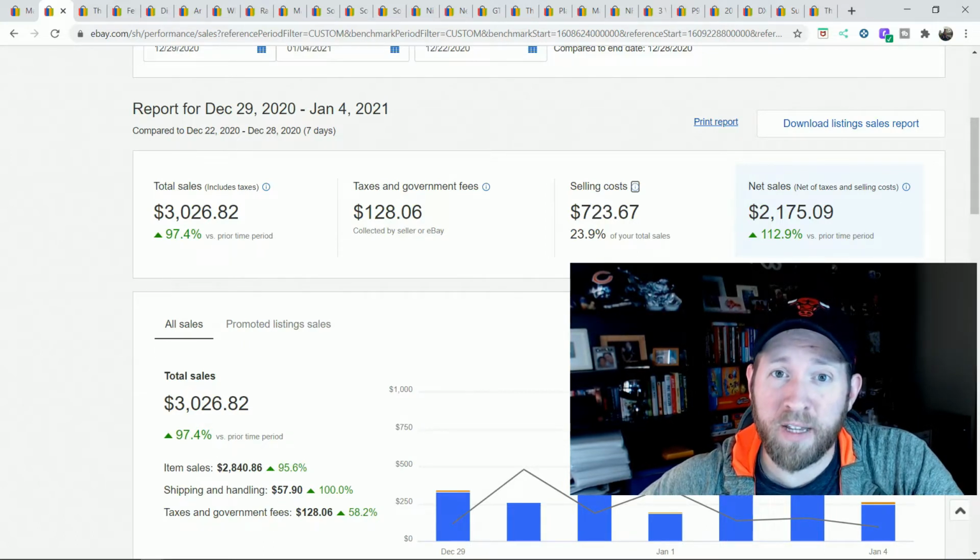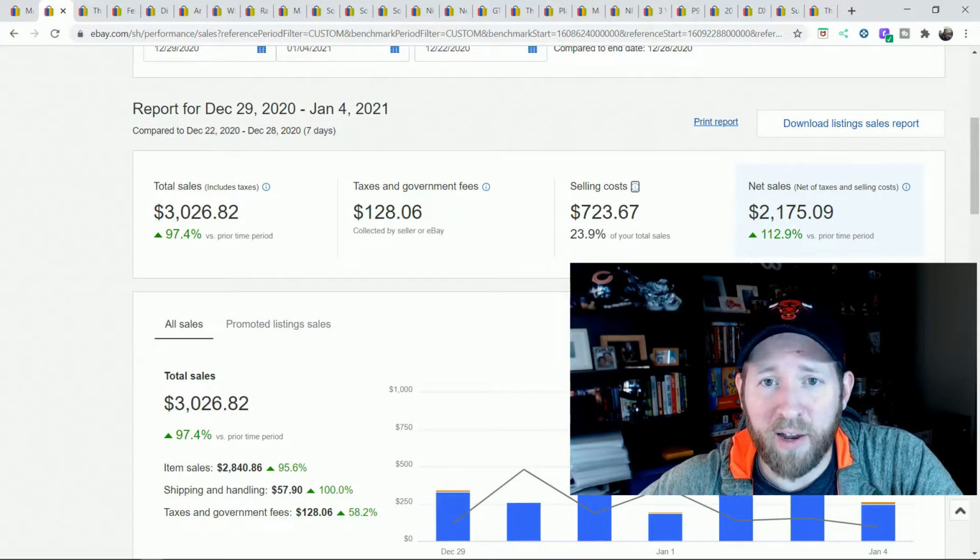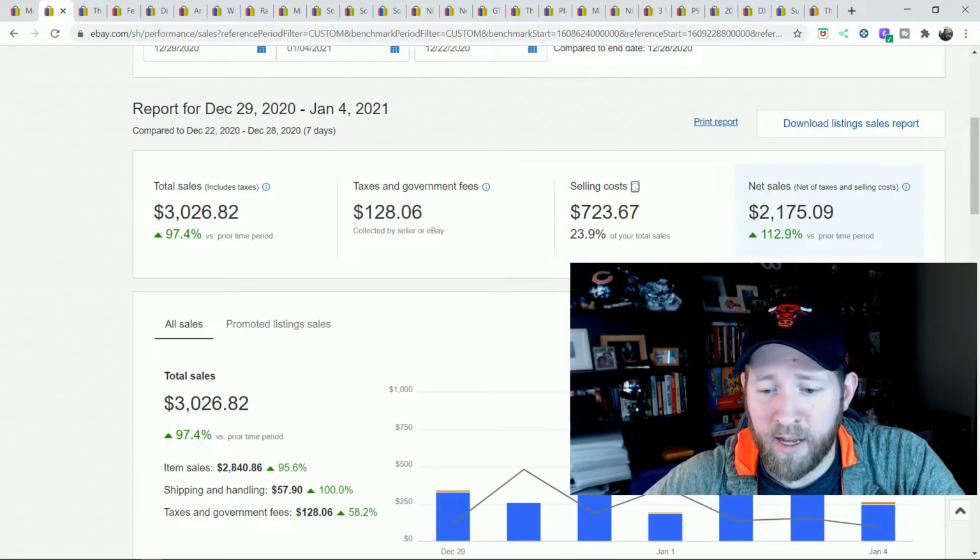That's probably sitting around $350 to $400 for that week for the items that sold. It may even be lower than that. Those were not very expensive items to me, but they were very high dollar items that went out. So really good ROI flips that I had that went out. It wasn't a high volume of items. It was really good ROI items that went out for me.